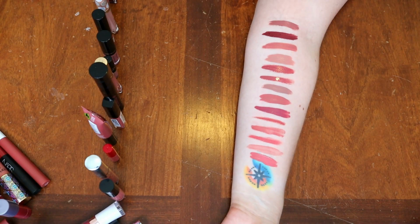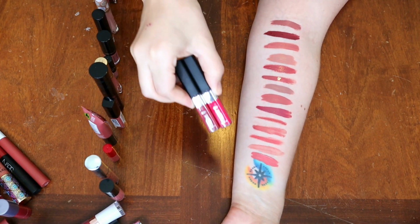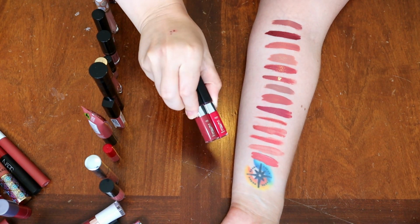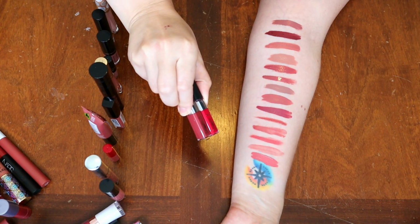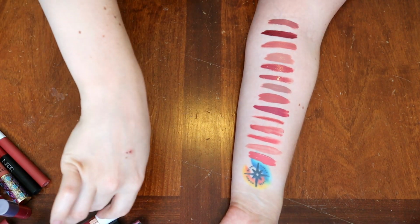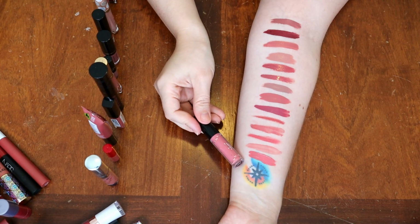Final round of liquid lipstick swatches. These two are going to be decluttered. I don't believe they've ever been used, but these are the Infallible Pro Matte Glosses. Not a gloss. Okay, so the first one is from Ciate London.